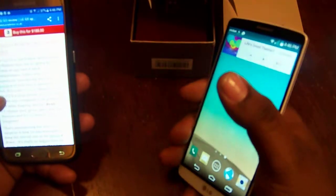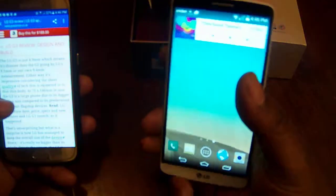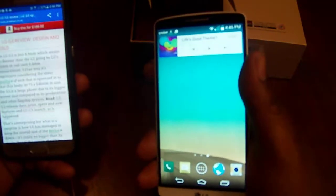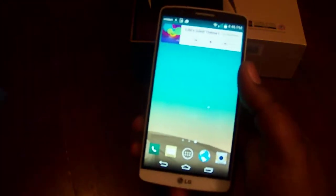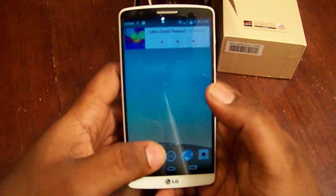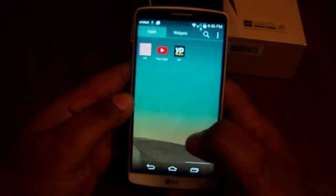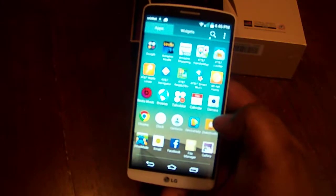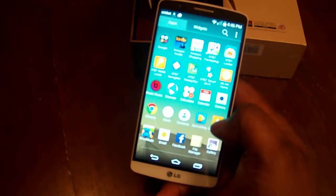The LG is just 8.9 millimeters, which means it's thinner than a G2, going by LG's own 9.4 millimeter measurement. So it's a thinner phone. The color on it nice, the camera nice. And the screen, man, this LCD screen is just gorgeous. You got good themes on here. I just got the phone, so I'm really just figuring out how to work it myself.